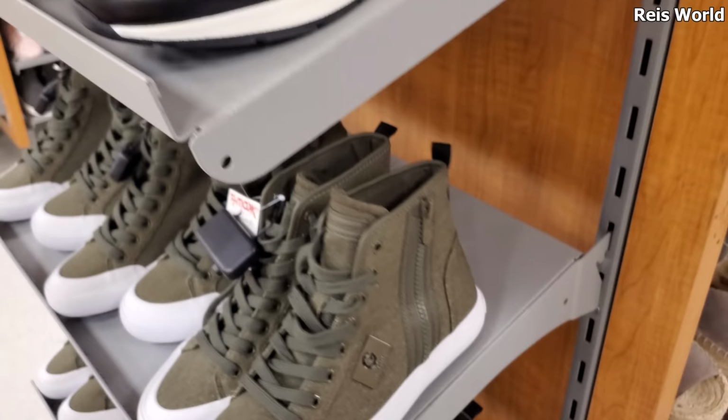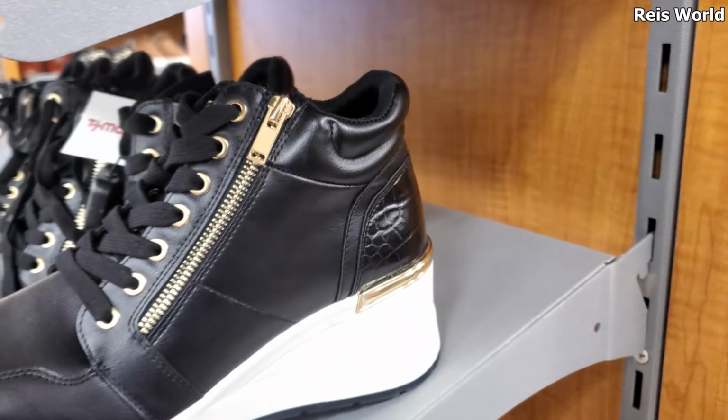I love a good high top. And this one's going to have the wedge on it with a zipper. This is by Aldo for $40. And then more Guess for $40. Have the boots with the fur.